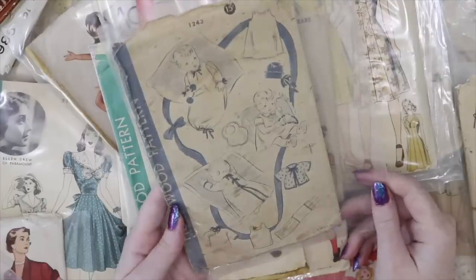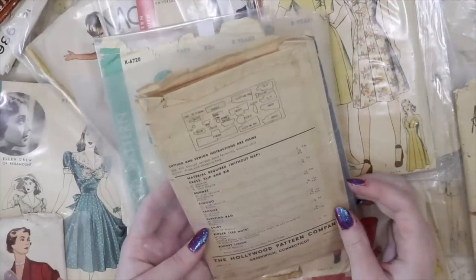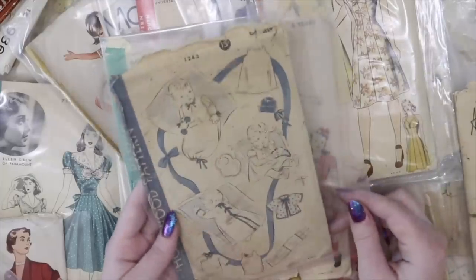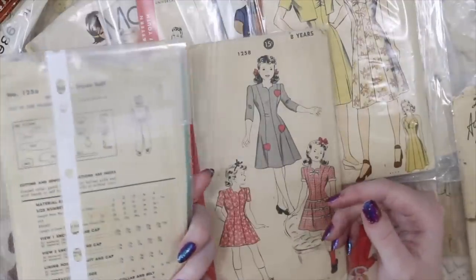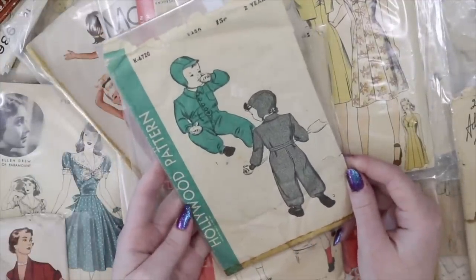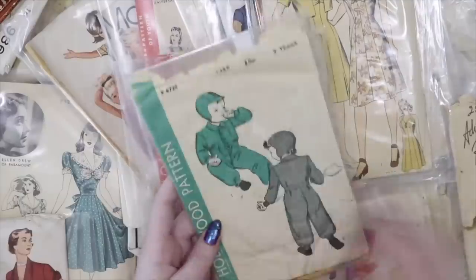This is a pattern for babies. It's very cute. It looks like you can make a sleeping bag, a sack, a binder, a kimono, a dress, a slip, a shirt, or a bib. So many things. So exciting. Very poorly shaped envelope though. This has been taped and the tape looks almost like it's rusting, which I didn't know was possible. So I don't know how good of condition that's going to be in. But this is for 2 years and it's for a little boiler suit or potentially a winter suit. I'm not entirely sure, but it's darling.